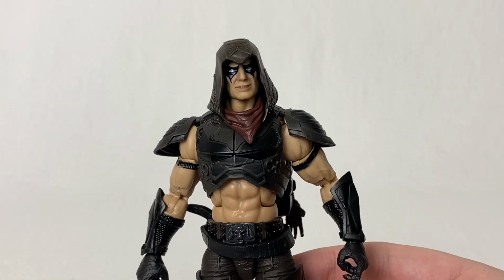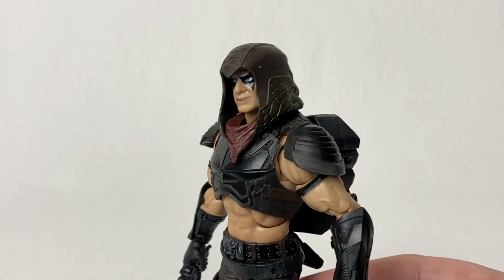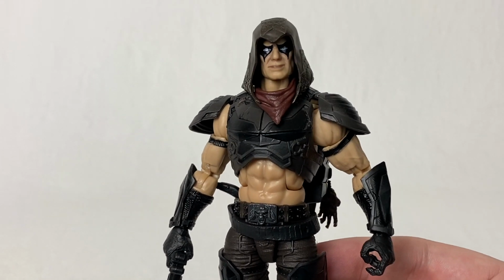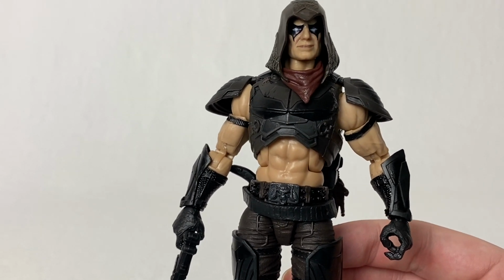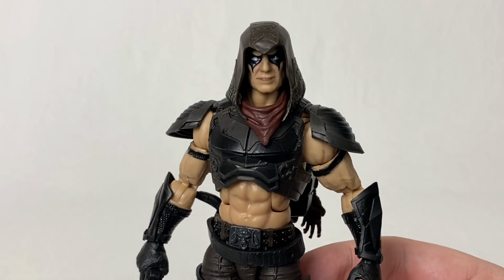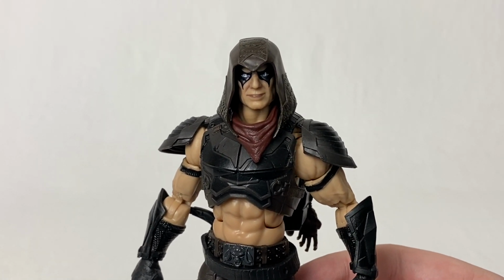This is what the Classified line means to me. That beautiful mix of old and new into a nice new version. I definitely recommend, if you can get Zartan, please do. He's pretty regularly available just because he was in a standard wave. So yeah, it's awesome. I highly recommend that you pick this guy up.